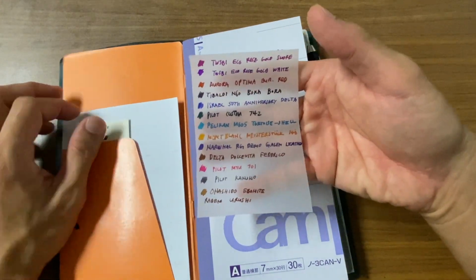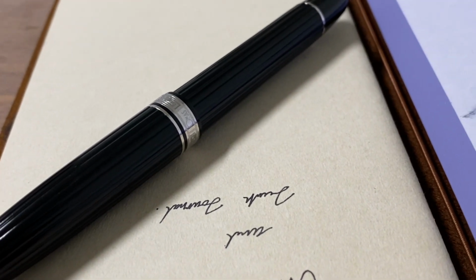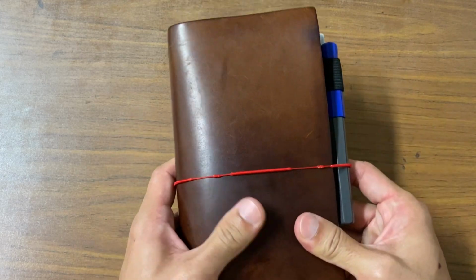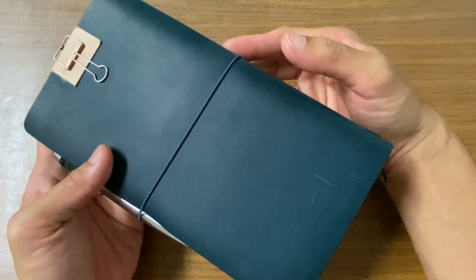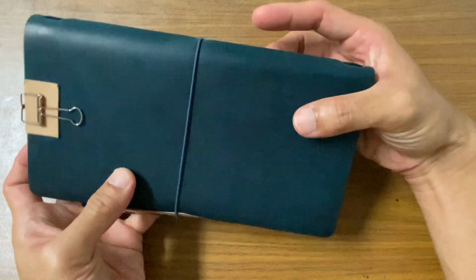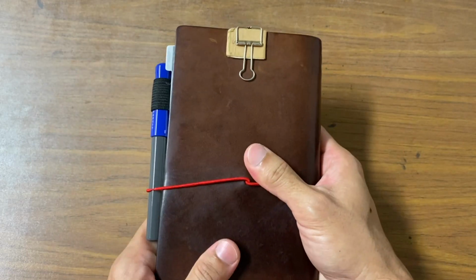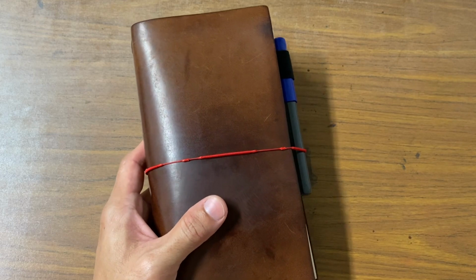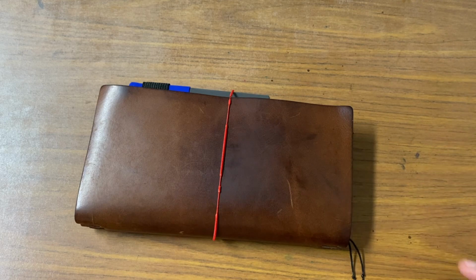And lastly, it is an inspiration for you to journal or to do your thing, whether it is drawing, painting, or scrapbooking. When you have this, it inspires you and encourages you, and it just makes you want to journal. For me, I use this for journaling because it's so good in the hand. It just feels so good. I can't explain it. It's so fulfilling to just own one and do your thing in this journal.